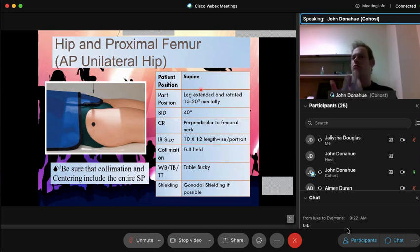That's another thing people will often forget in this position. They'll forget to move that foot inward. They'll keep it relaxed to the side. It's actually not going to demonstrate that femur how we want to. That would not be an acceptable diagnostic exam. SID is still 40 inches. I'm going to say that over and over again because everything's 40 inches in this chapter. No 72-inch SIDs. Now, our CR must be perpendicular to the femoral neck.